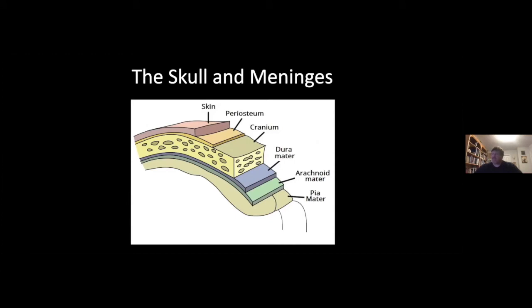I suspect this is review for a lot of folks, but the layers of the skull and the meninges. The skull has many, many layers to it. Obviously, the outer one is skin. You could argue the outer one is hair, even to some extent. In from that is the periosteum, the membrane that covers bone, then the cranial bones themselves. And then a couple of layers of different membranes underneath the bone and before the brain, when we're talking about the calvarium at least. The dura mater, the arachnoid mater, and the pia mater.